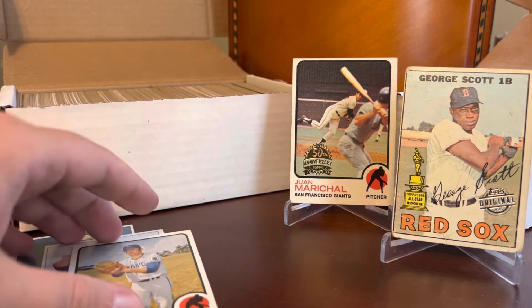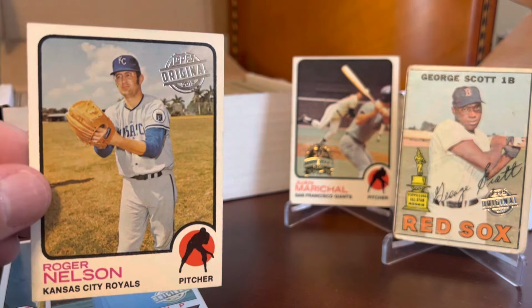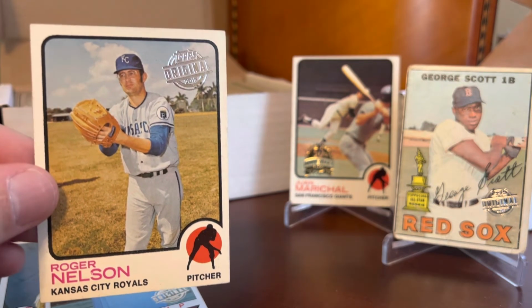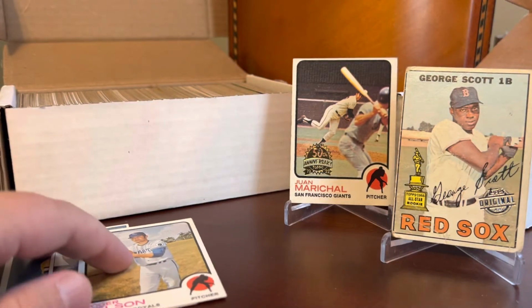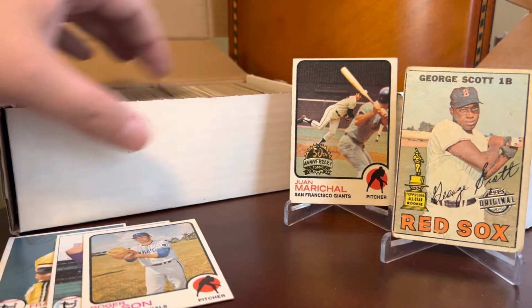And to me, I know every collector's different and there's no right or wrong, but I like this more than a 2022 Topps Heritage card on the 1973 design. This buyback is just cooler to me than a Heritage base card would be, for example. So happy to scoop these up at cheap prices.